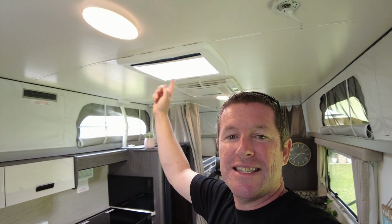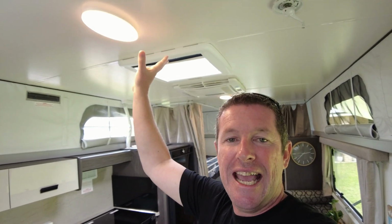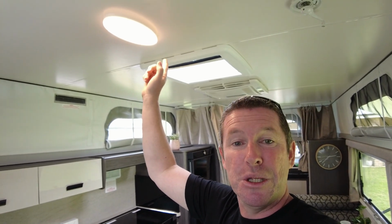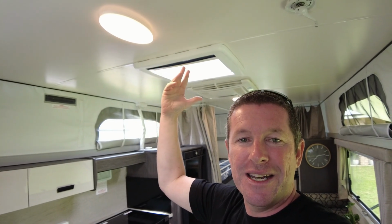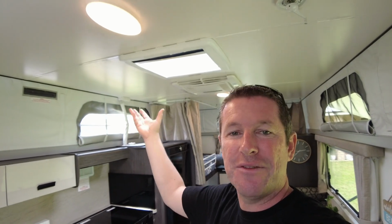One thing we discovered last night is that these overhead lights in these particular vans only have the standard light. In the camper trailers, you can switch these to be a blue light, which we generally just leave one on at night time as a bit of a night light. If someone needs to go to the toilet, or the boys are sleepless or restless, you don't have to go flicking lights on.